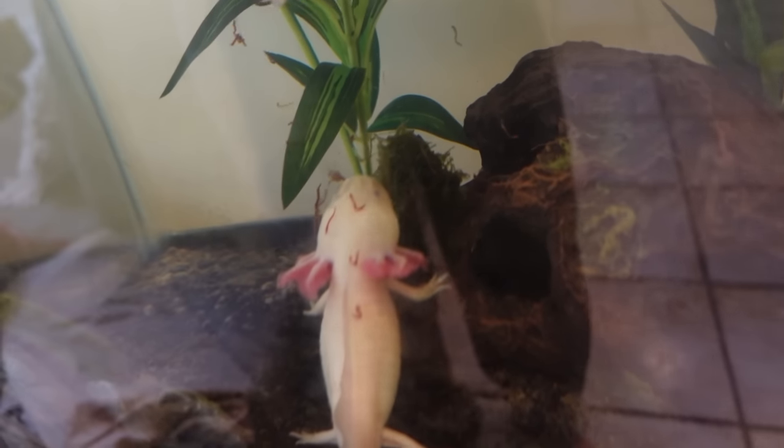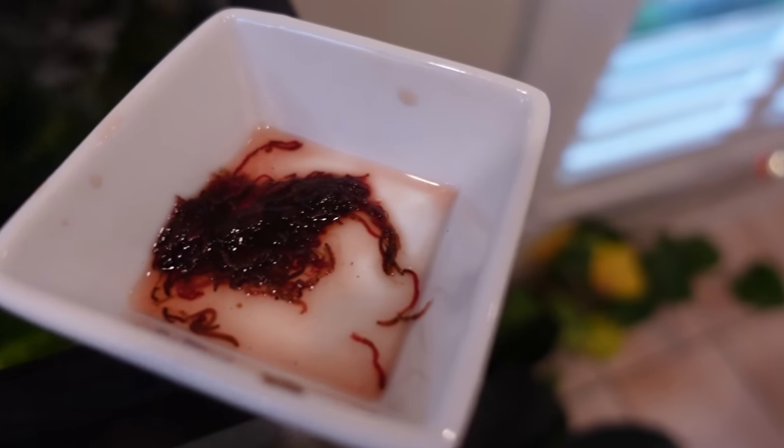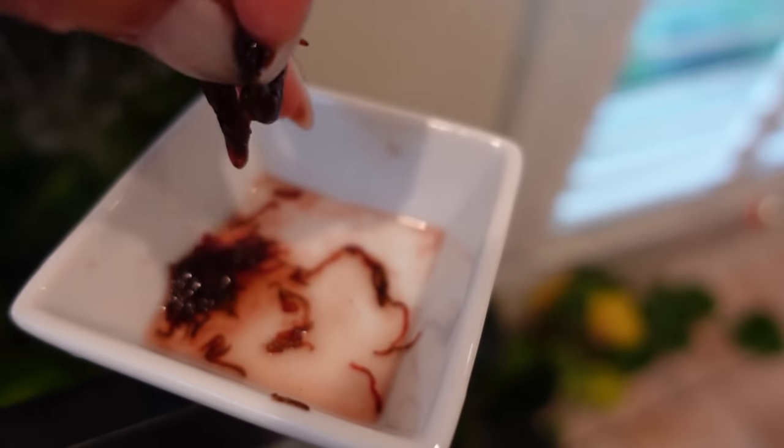Are you gonna grab it, buddy? Get it. Oh, and he got it. You can see he just did a giant chomp right there, and he is swallowing it. So let's try to grab the rest of it and see if he wants to eat it.